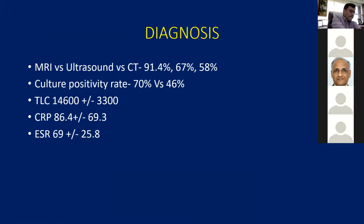The diagnostic modalities which were commonly used and how correctly they diagnose. Unfortunately, there were no studies comparing, say, ultrasound versus MRI or ultrasound versus CT. But in the majority of the cases, when MRI was used, 99% of the time it was able to diagnose the biomyositis. When only ultrasound was used, it was diagnostic in 67% and CT scan in 58%. The culture positivity rate, when the aspirate was from the site of biomyositis, was 70%, and the blood culture positivity rate was 46%. The total count, CRP, and ESR were, as you can see, around 14,000, around 40, and around, again, 40 in all the cases.